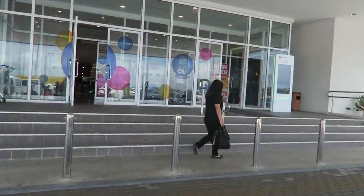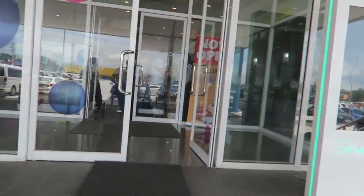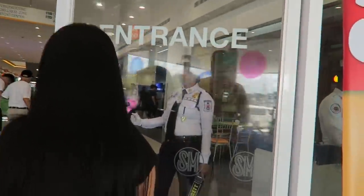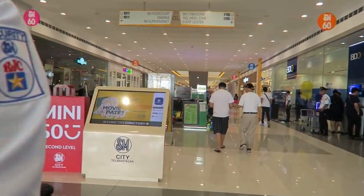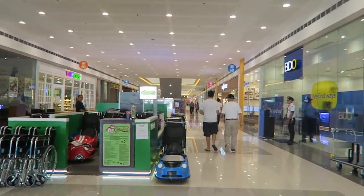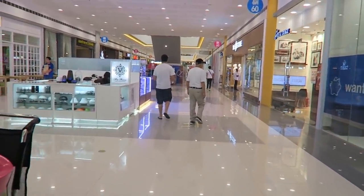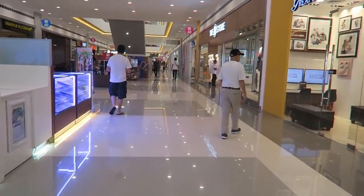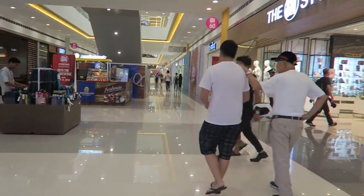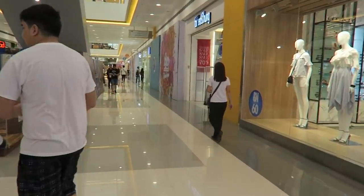And of course, we got to go through security. Oh, it's a cinema guide. Smells new. Seafood Island. BDO. I never see a BPI bank inside an SM Mall. It's only BDO because the owner of BDO and SM is one. Of course, you got the department store. Air conditioning's nice in here.